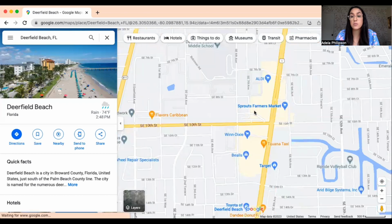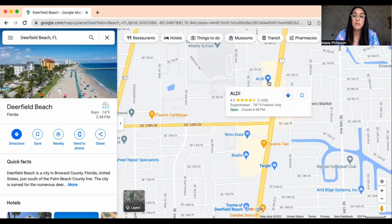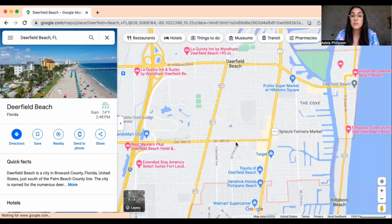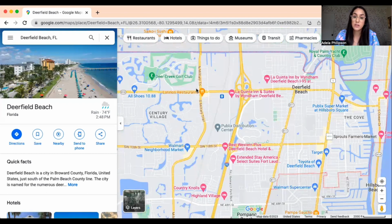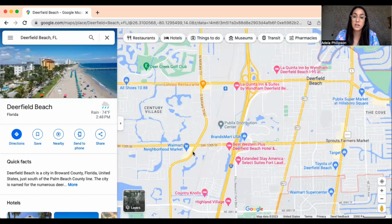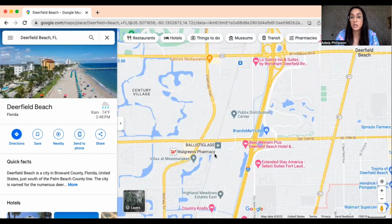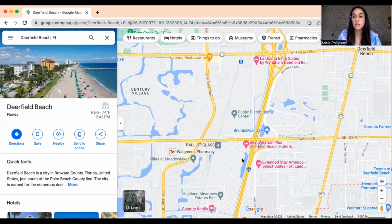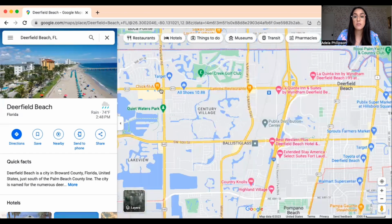For example, of course, there is Sprouts Farmers Market. Winn-Dixie is also another grocery store, and even Aldi, but this is for the most part where people end up shopping. There is some other shopping, for example, over here in this area, on the other side of the 95 freeway, as well as here. For example, there is a second Target within Deerfield Beach. It's the only city that I know, especially if they're so close. So if you don't find something in the Target that's located on US 1, then you can end up going to this Target. This is the shopping center also off of Powerline Road.